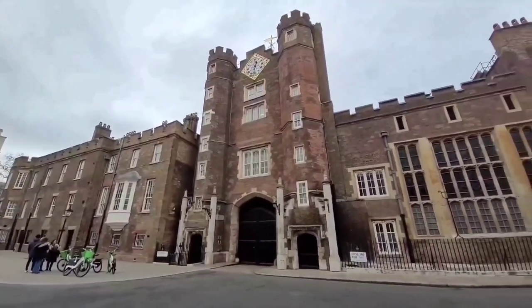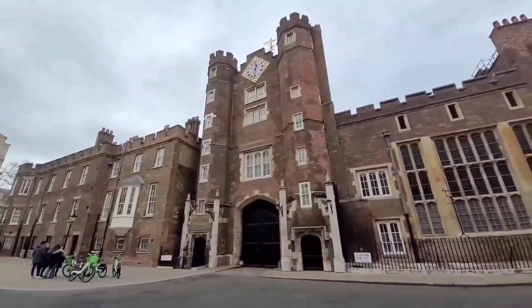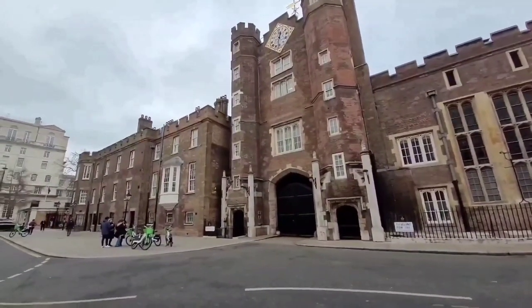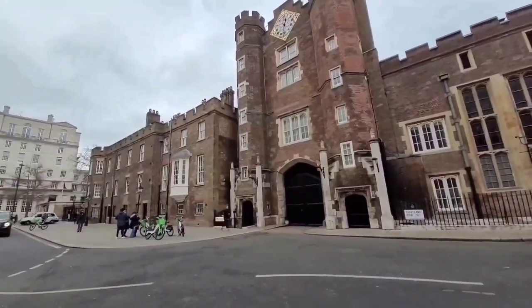Before I go any further, ignore the clock up there, it is completely out. It's a lot before then, it's very, very early. It's about 9:30, and you do need to get here a little bit earlier if you want a good spot for the guard change.